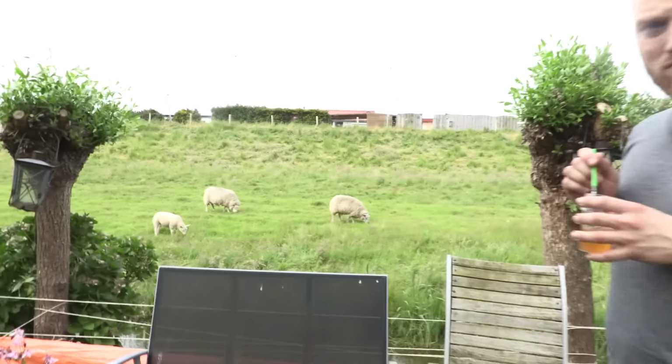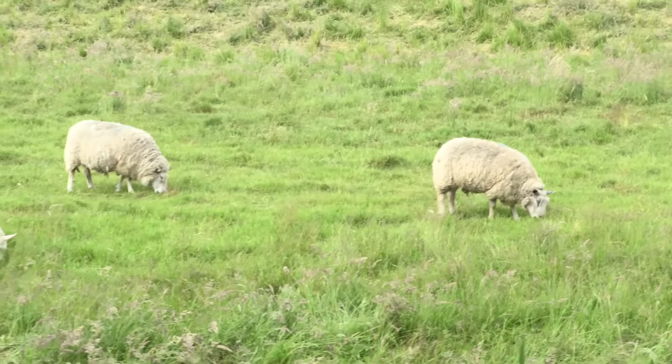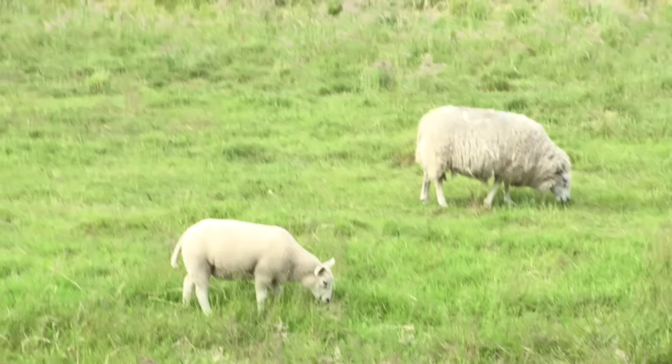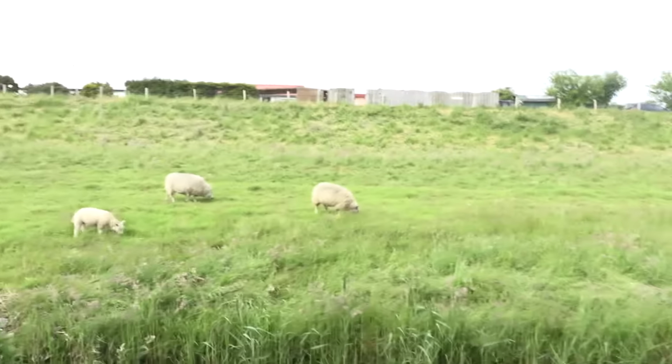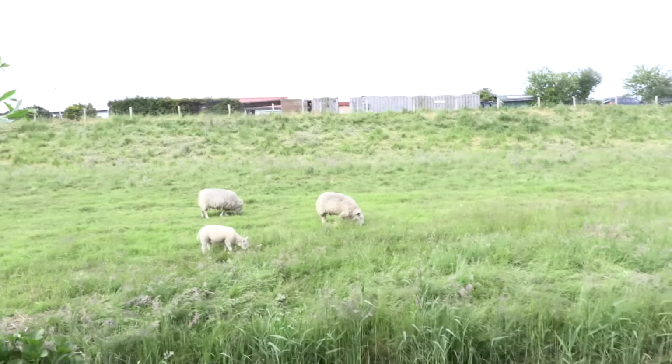Look, we've made some friends. That's baby sheep, also known as lamb. Baby sheep. Baby schaap. Yeah, baby schaap.